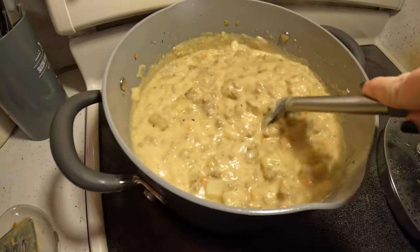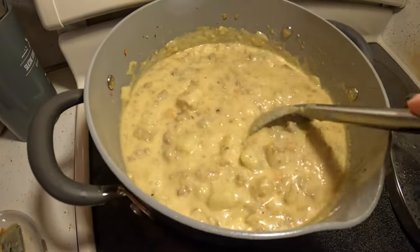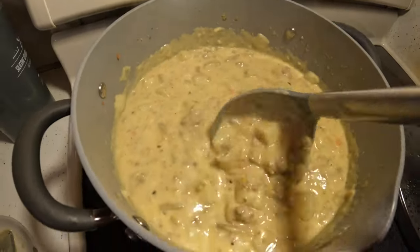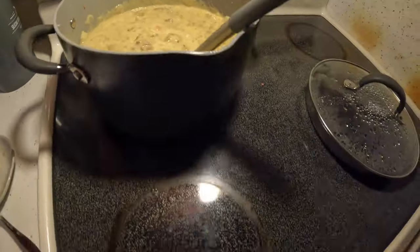Okay. Soup is done. It doesn't look super appetizing, but I promise it's delicious. And we're just gonna eat it with some bread. I have warmed up in there. We are gonna enjoy some cheeseburger soup now.